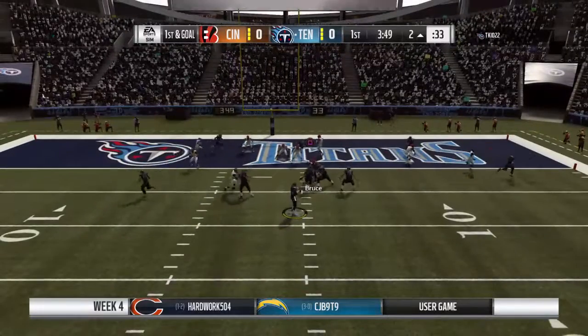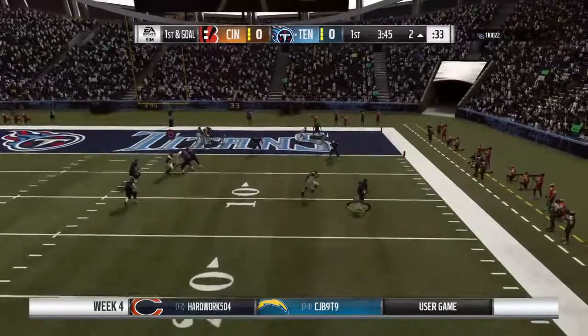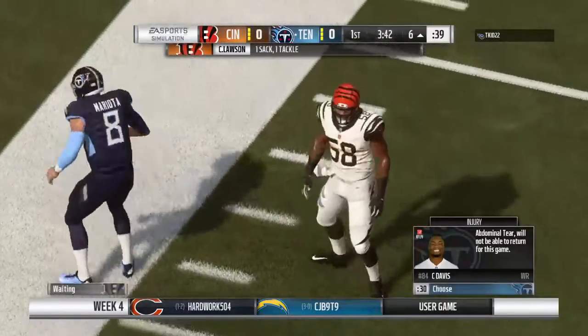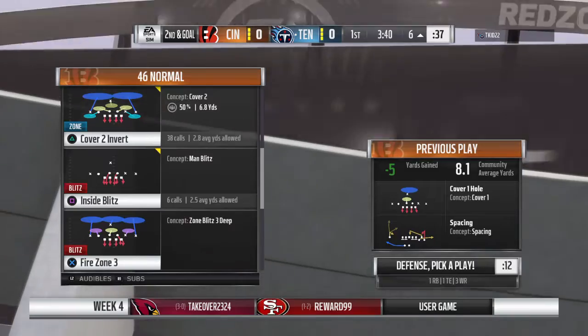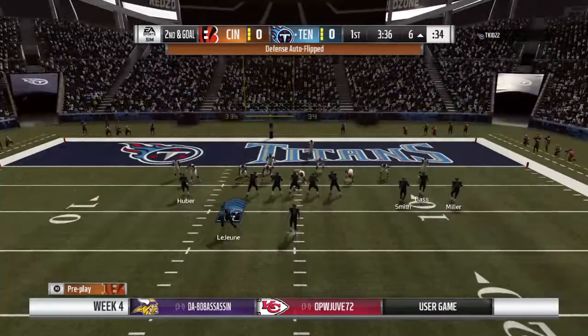They'll throw again, Mariota. Now he'll escape to his right. Feeling the pressure here and taken down. A sack back at the 7. Carl Lawson in there to get him for a loss of 5. 2nd and goal from the 6 this time.